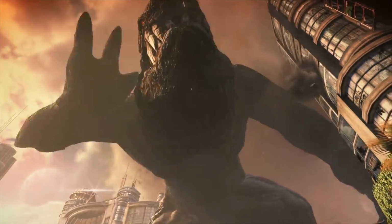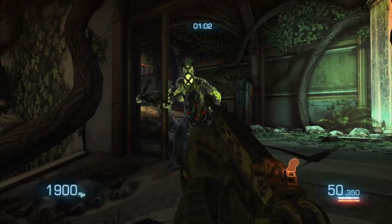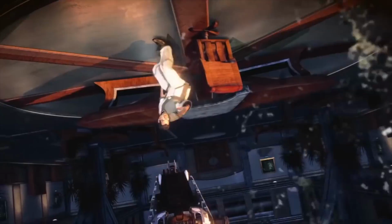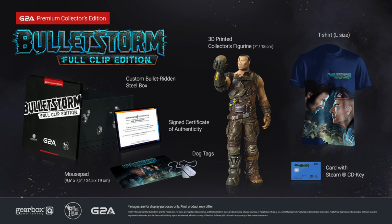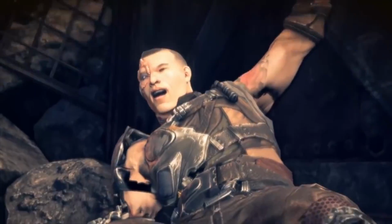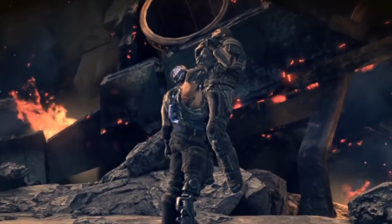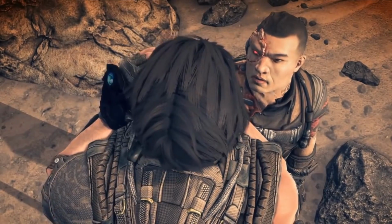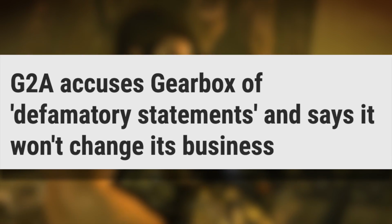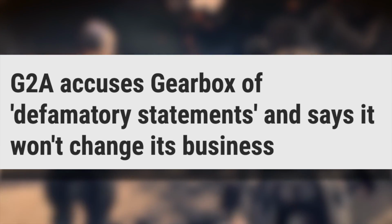But since Gearbox have come out with the Bulletstorm remaster, the publisher has been doing nothing but fending off bad press ever since. It all began when they announced a partnership with infamous key reseller G2A for the collector's edition of Full Clip, which, yes, has a collector's edition. The remaster of Bulletstorm has a collector's edition. Gearbox attempted to make G2A reform their service after listening to criticism from a number of concerned parties, including YouTuber Total Biscuit. But G2A responded saying these were defamatory statements, and in the end, the partnership was called off.